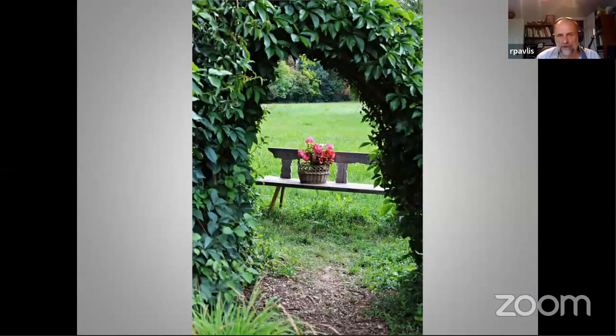Here's a little archway. Now, it would be very easy to have this archway and just leave the lawn on the other side, and it would be okay, but it would be awfully boring. By putting a bench there with some flowers, we suddenly have something that's really interesting. And as the person is walking along and they see this opening in the hedge, they look through and here's this beautiful view.